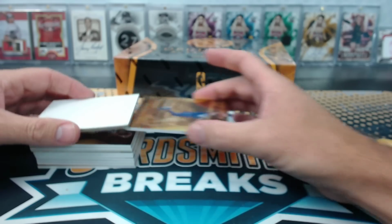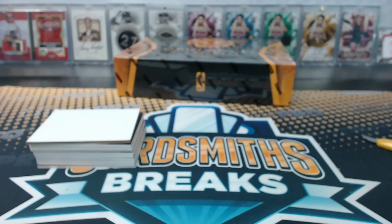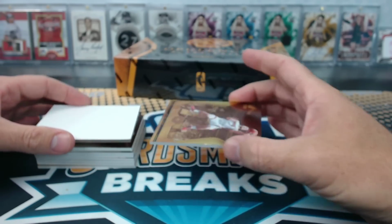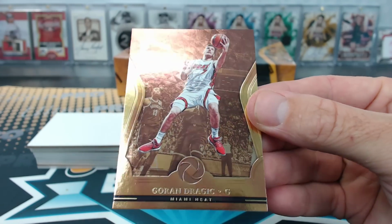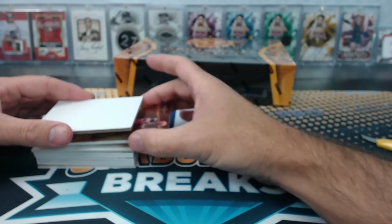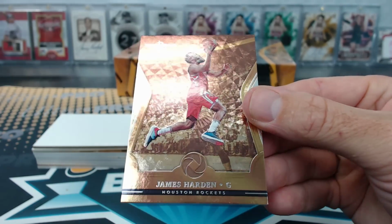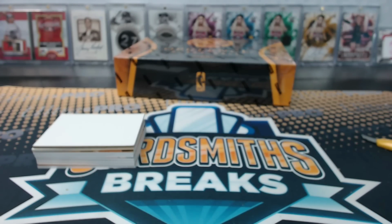Okay. Next box. Start with the Josh Jackson rookie to 79. I think it was numbered to 25. Frank Mason. On card rookie autograph. Next, Dragic for the Heat, base to 79. Parallel. James Harden, Houston Rockets. Certified prints. That is numbered to 25.